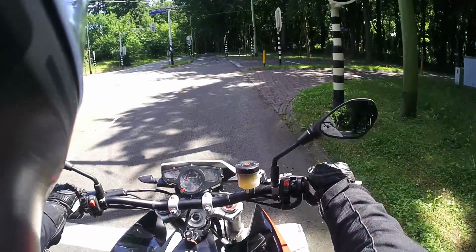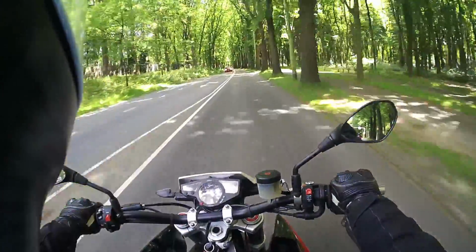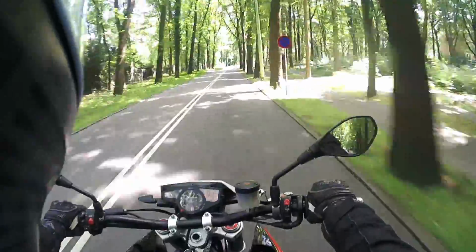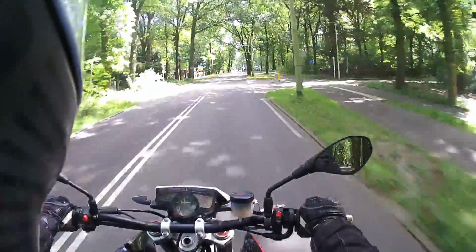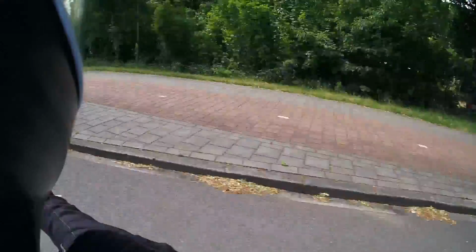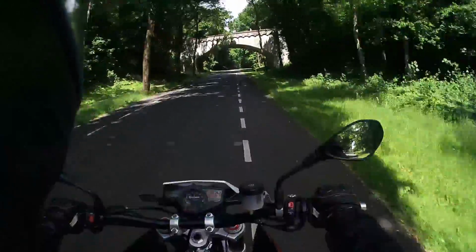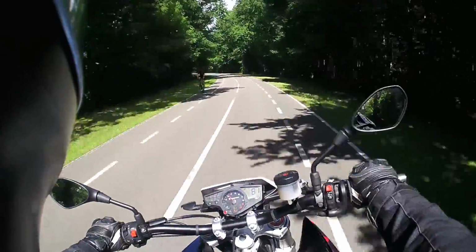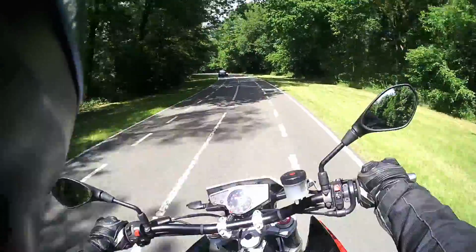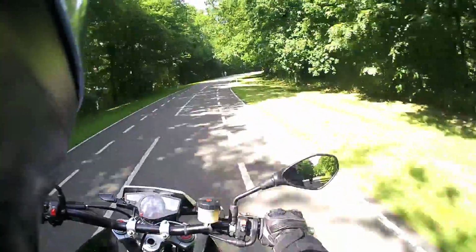Small little hill test. Quite good. That's the twitchy throttle. Oh, that's something I didn't really think about. Because the handlebar is wider, you have to countersteer more. Well, at least it's more obvious. You can't just turn right, you really have to push on the left and then you go right.